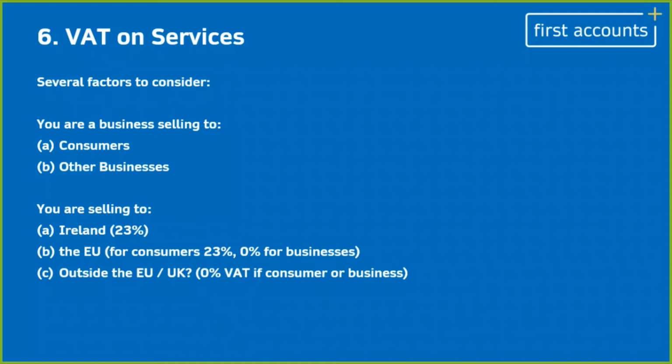So to go over that golden rule, whether you're selling services or goods, if you're selling it to consumers or businesses in Ireland, charge VAT at the rate that applies to that good or service. If you're selling it outside the EU, and probably the UK as well, it's 0% VAT. The tricky bit is when you're selling to other EU countries. That's really the tricky bit, for a variety of reasons, because of reverse charge mechanisms, self-accounting, doing VIES returns. It really becomes a mess when you're selling to other EU countries.